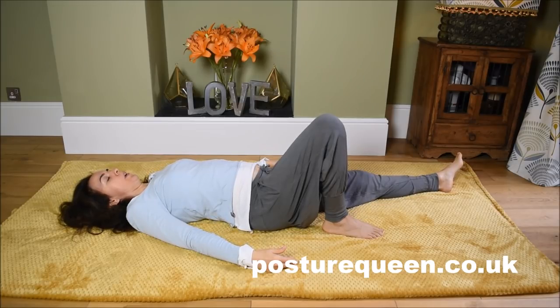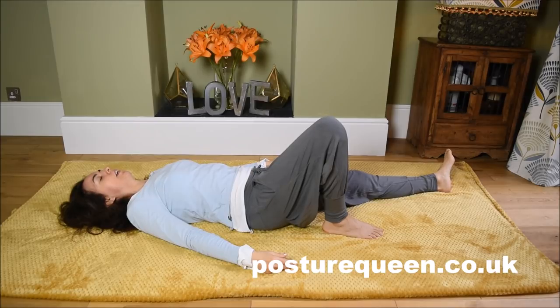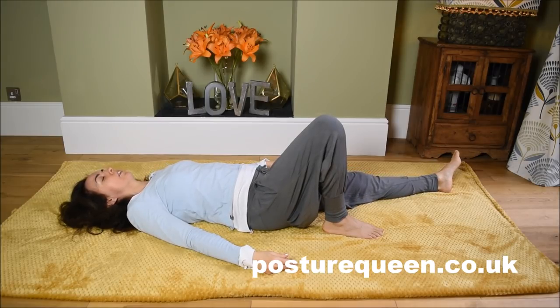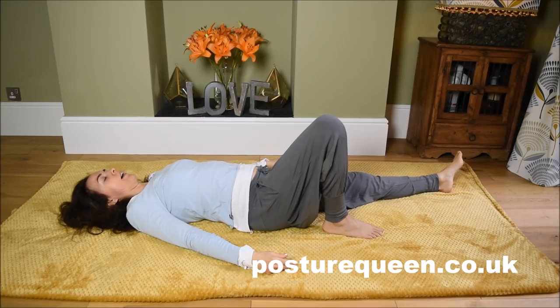So as you rock one way, you arch the lower back. And as you rock the other way, you press or you feel the lower back in contact with the floor. And carry on this way, slowly and gently, rocking back and forth.